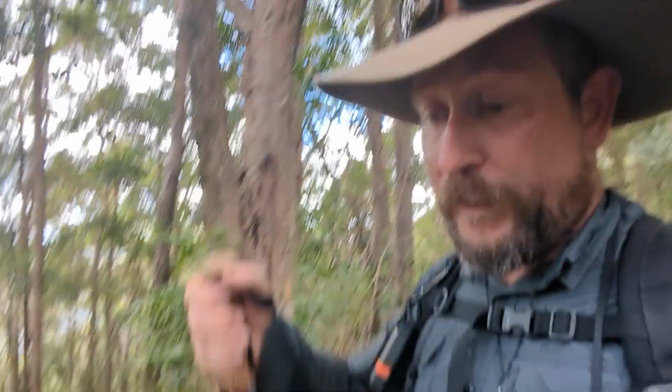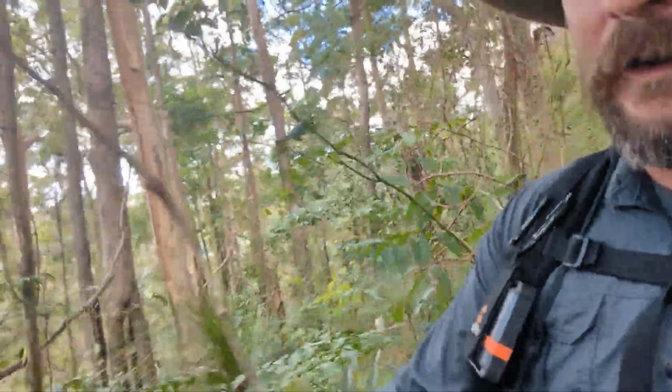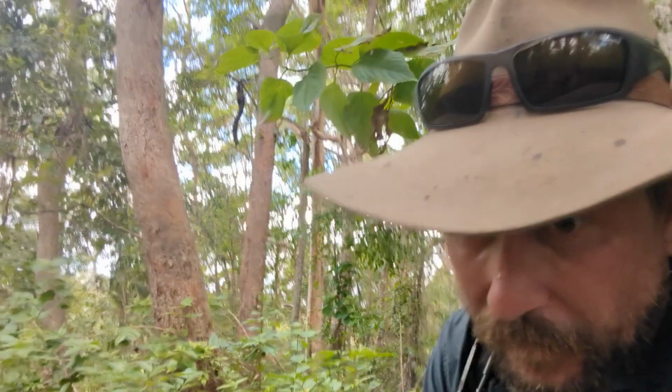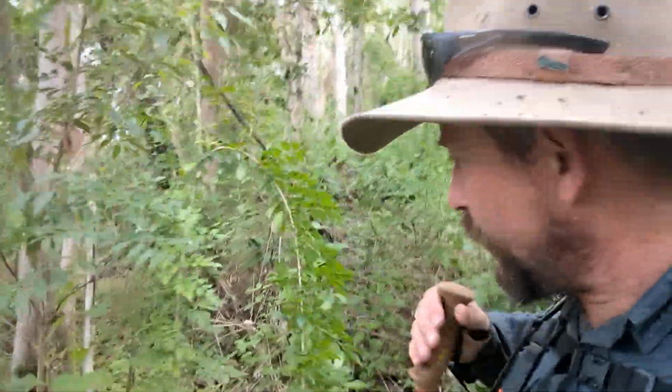Made much better time to the top of the hill there than I thought I would. Only took me about 25 minutes. So yeah, that's really great. So I'm now on the way, crossing this saddle between the two peaks. It's about a northwesterly direction. Then when I hit the other peak, it'll be time to turn pretty much due west and follow the ridge line down to the creek.